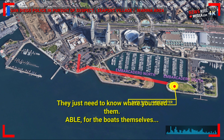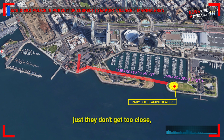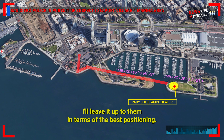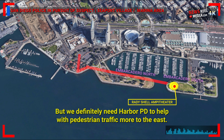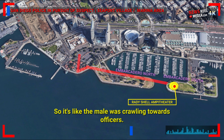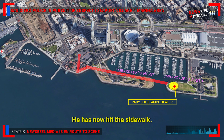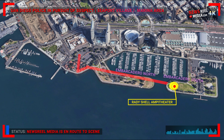Hey, well, for the boats themselves, if they just want to stand by around maybe the Embarcadero Marina Park North, just so they don't get too close, I'll leave it up to them in terms of the best positioning once they see where you guys are at, but we definitely need Harbor PD to help with pedestrian traffic more to the east, like the entrance. It looks like the male is up and crawling towards officers. He has now hit the sidewalk. Units are going hands-on and taking him into custody.